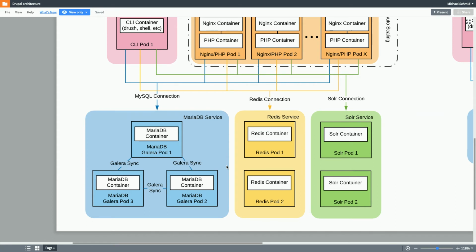So for MariaDB, we actually run a MariaDB Galera cluster inside containers. That means we have three MariaDB containers that are automatically synced. It's not master-slave, it's master-master replication. Means any of these containers can do write and read. And so that means if we need an additional one, we can just start more of these, or we can shut them down if we need to.